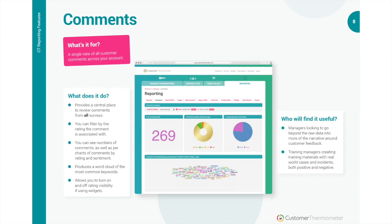Another really useful thing in your comments reporting is actually the comment visibility management. This is really important if you're using widgets. So we do supply a comments widget, which is basically a live report which shows all your recent comments. We actually have one on our website if you're interested in looking at what that looks like.